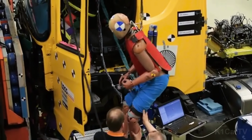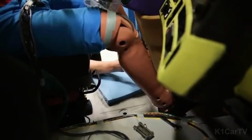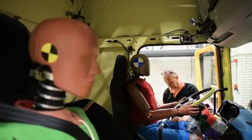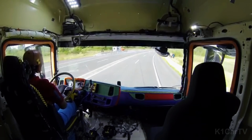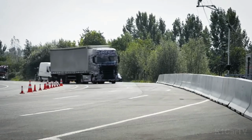Thor is maybe not the best looking guy, but he's very valuable both for us in our development and when it comes to money. He's as valuable as 4 or 5 brand new Scania trucks.